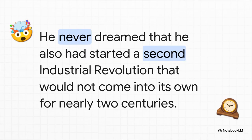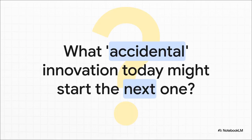And here's the crazy part. Watt lived a long life. He saw the world completely transformed by his steam engine. He saw the first revolution in full swing. But he had no idea, not a clue, that his little spinning governor device was the great-great-grandfather of a second revolution that was still way off in the future. And that right there is the incredible legacy of James Watt. It just goes to show you, sometimes you set out to solve one small practical problem, and you end up changing the world in ways you could never, ever predict.